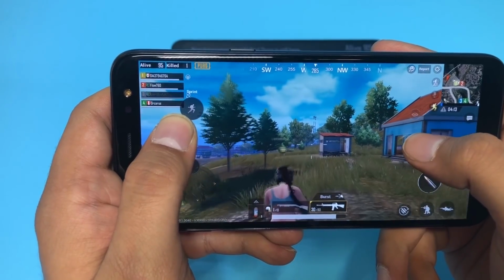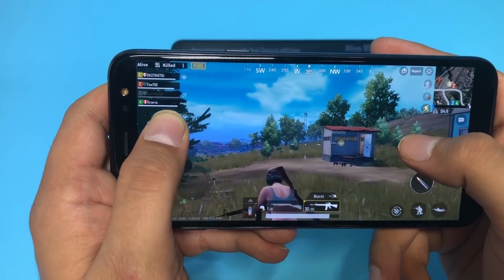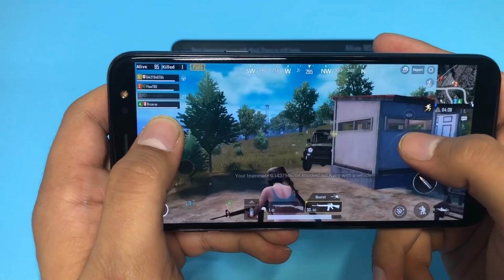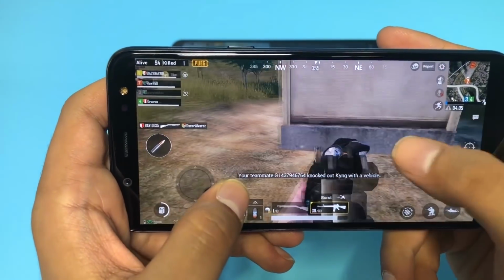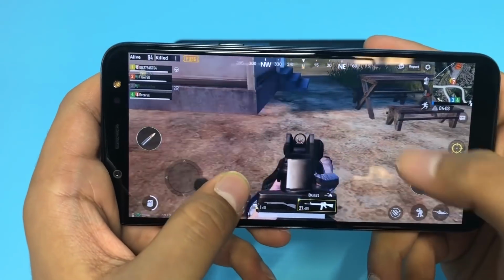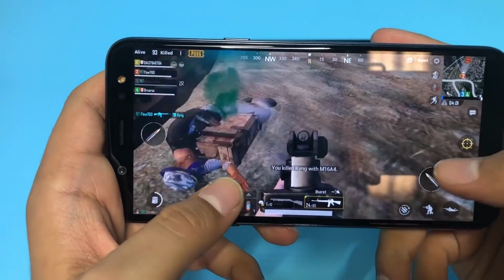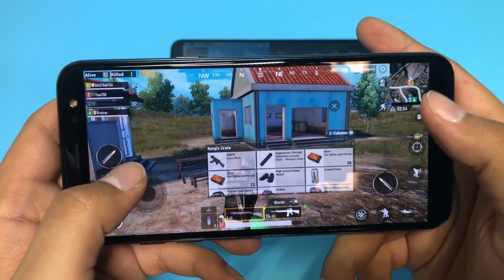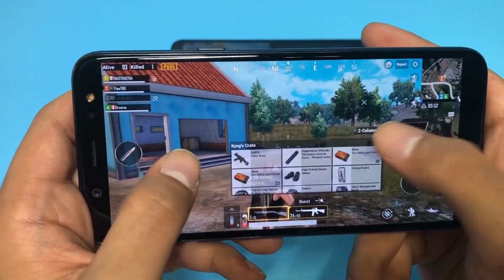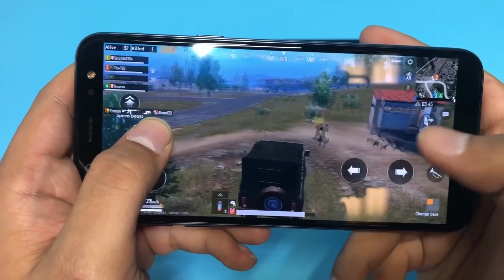Oh, he is getting shot at, so we are gonna help him real quick before checking in. Oh, yeah, you're down, buddy. You're dead. Let me just finish you. And he's dead.